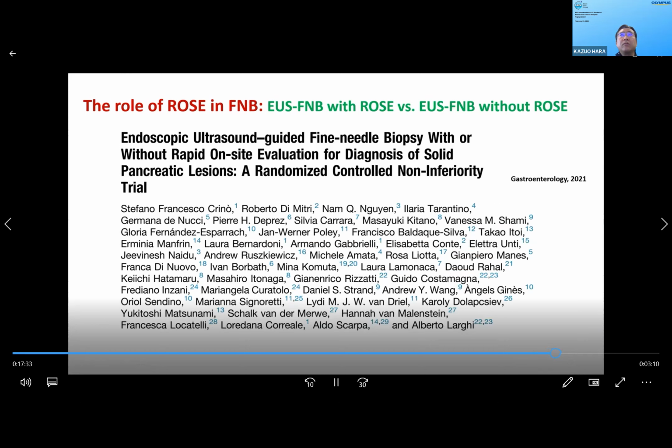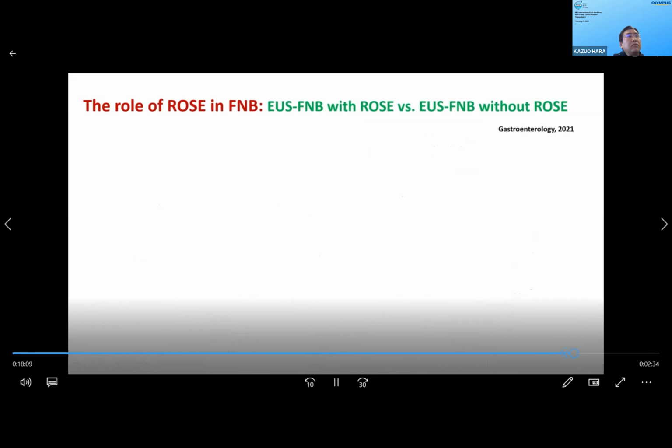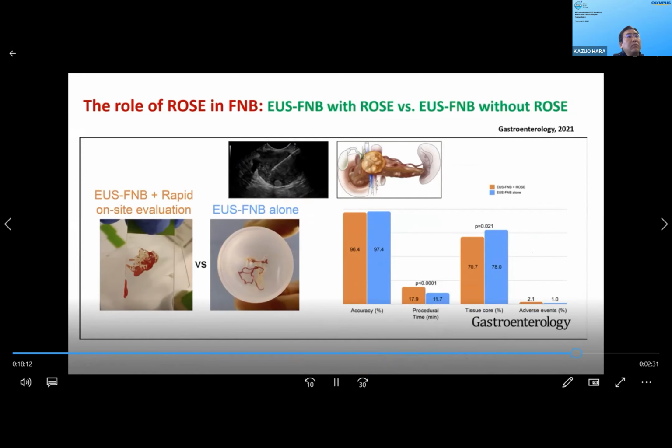Another important randomized control trial was published in the same year, which is last year, in Gastroenterology. This study compared EUS-FNB with ROSE versus EUS-FNB without ROSE. Again, this is a large multicenter study, recruiting more than 800 patients: 400 went to the EUS-FNB with ROSE arm, and 400 went to the EUS-FNB alone without ROSE. The results show that EUS-FNB alone without ROSE is not inferior to EUS-FNB with ROSE.